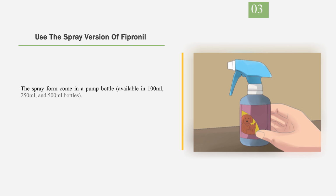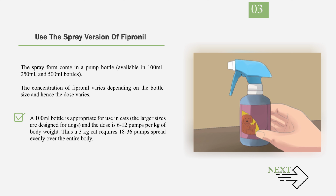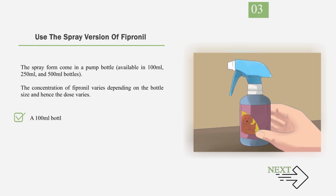Number 3. Use the spray version of fipronil. The spray form comes in a pump bottle, available in 100 ml, 250 ml, and 500 ml bottles. The concentration of fipronil varies depending on the bottle size and hence the dose varies. A 100 ml bottle is appropriate for use in cats, the larger sizes are designed for dogs, and the dose is 6 to 12 pumps per kg of body weight. Thus a 3 kg cat requires 18 to 36 pumps spread evenly over the entire body. The minimum interval between treatments is 4 weeks.